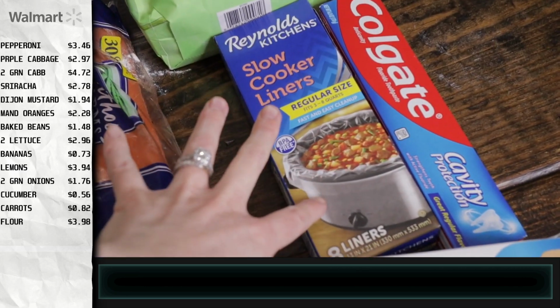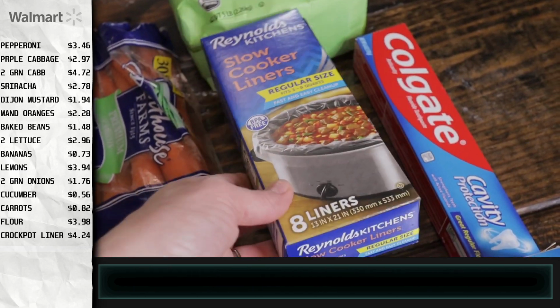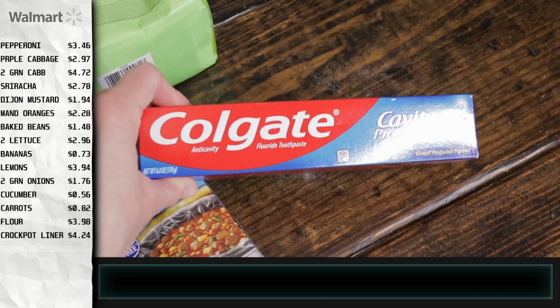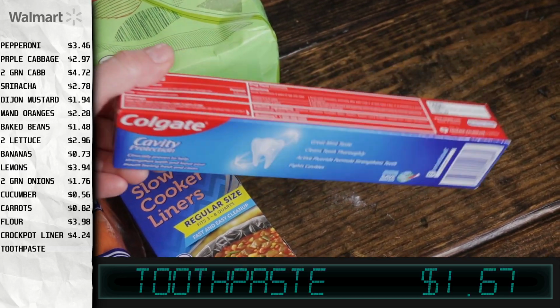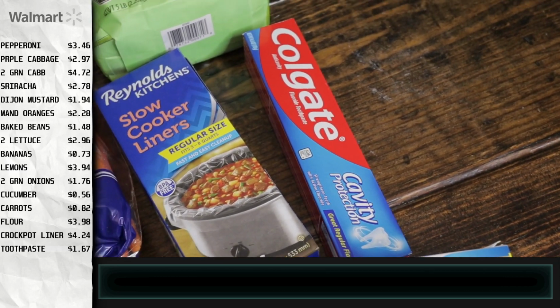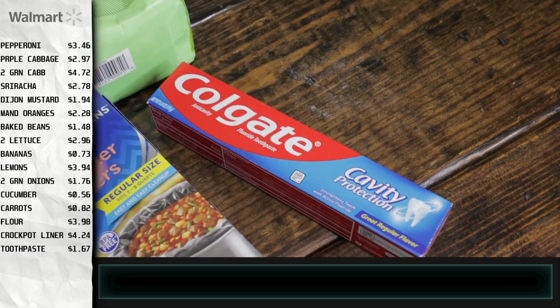As far as non-grocery items go, I got these slow cooker liners, which are just a lifesaver when I'm using the crock pot. And then I also got some toothpaste because we're running out. We don't normally get just a plain brand like that. We usually get the 3D. Is it Crest? Is it Colgate? I don't even know. But I just got this one.